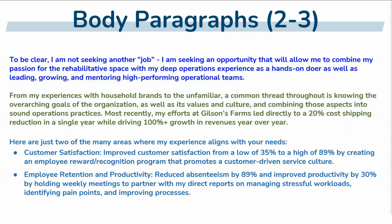This is where you can look to your resume and not type it back in verbatim, but draw examples and highlights from your resume and pull them into here and showcase a couple of them, 2 or 3 of them within your resume.